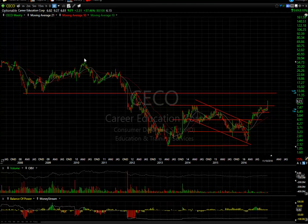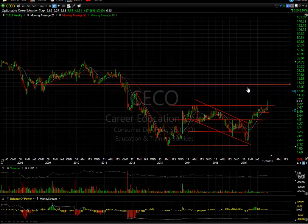The long-term chart shows a big base with a double bottom, and this kind of a lengthy base taking a few years can set up a very big move. Don't be surprised if this thing makes a run somewhere up into the 17 range, with short-term resistance around 15.